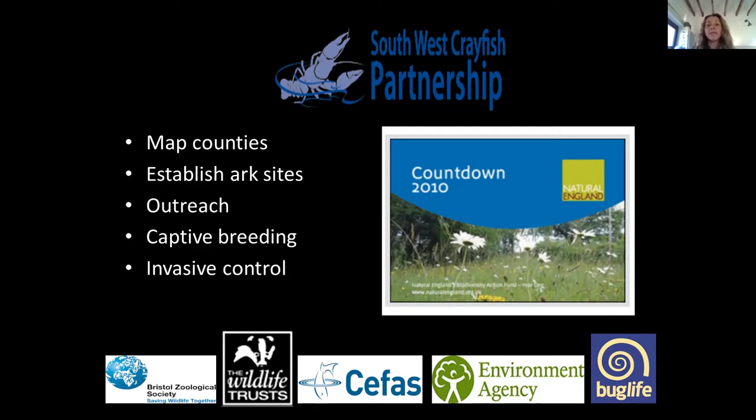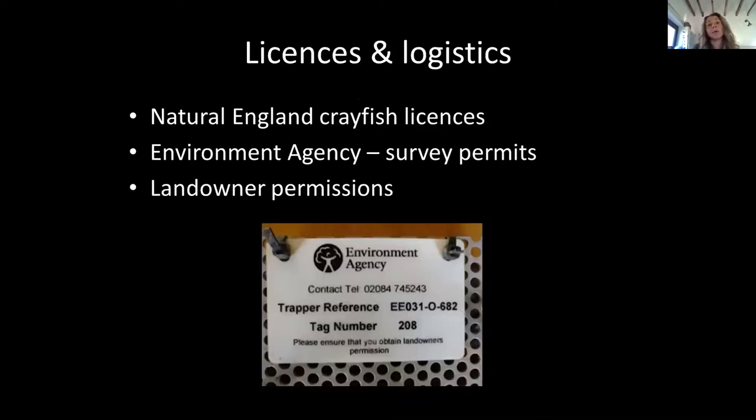So working through these in a little more detail, how do we go about actually mapping counties? It seems quite a large thing to do, and it actually is quite a large thing to do. So there's a lot of licenses and logistics, and I really want to make this point tonight, that actually you can't just go and rummage in your rivers.